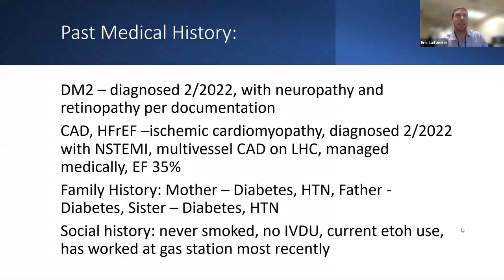So her baseline creatinine months ago was 1. I'll talk a little more about her course over the past few months. Her past medical history, diabetes was diagnosed a bit over a year ago, but it seemed to potentially have been more long-standing. She did have evidence of retinopathy documented on an ophthalmologic evaluation recently, and she does have neuropathy. She's currently on metformin, no insulin.